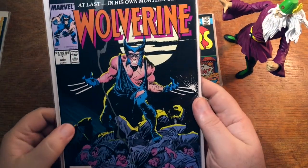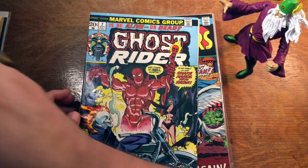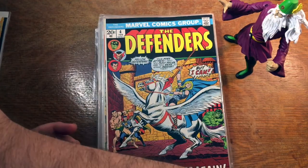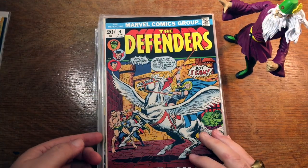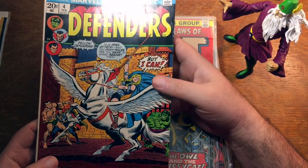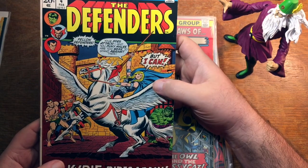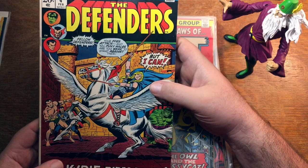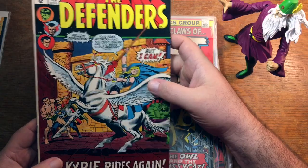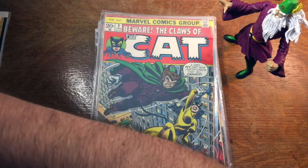Wolverine number 1 also is a hard book to get in really high grade just because of the black on the back cover. Ghost Rider 2, we've seen one of those recently in a recent video. Defenders number 4. Now we've seen recently some Avengers, I'm trying to remember the issue number, 83, where I told you that was the first appearance of Valkyrie, except it wasn't really Valkyrie, it was the Enchantress in disguise. Well, this is the first, then, honest-to-goodness Valkyrie, where it's actually her. So there you go. Defenders number 4.